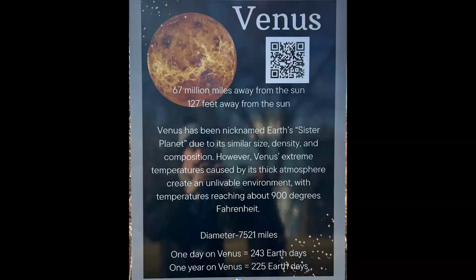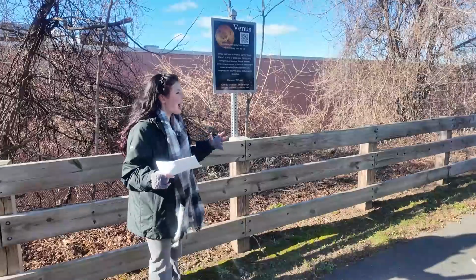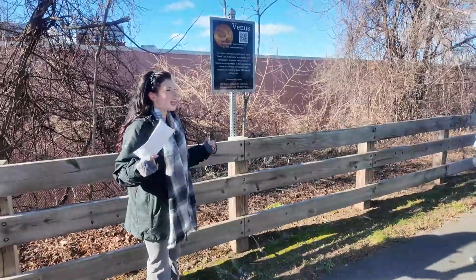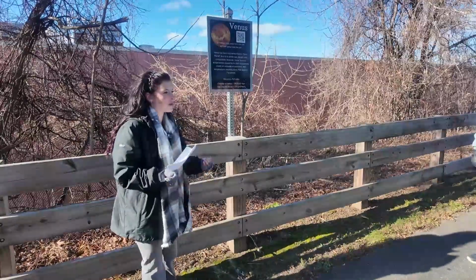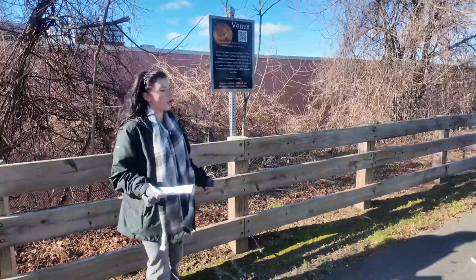Venus is known as Earth's twin planet, Earth's sister planet. It's about the same size as Earth, about the same composition, but we wouldn't want to live on Venus. It's the hottest planet in the solar system at about 900 degrees Fahrenheit. So we would burn to a crisp in just a matter of minutes, even seconds. That's because Venus is cloudy. It has volcanoes and its atmosphere is thick. So it traps all the sun's heat and energy within it, and the temperatures just go up and up and up.